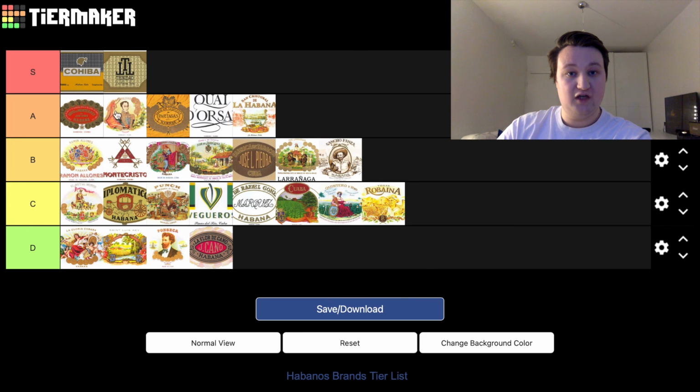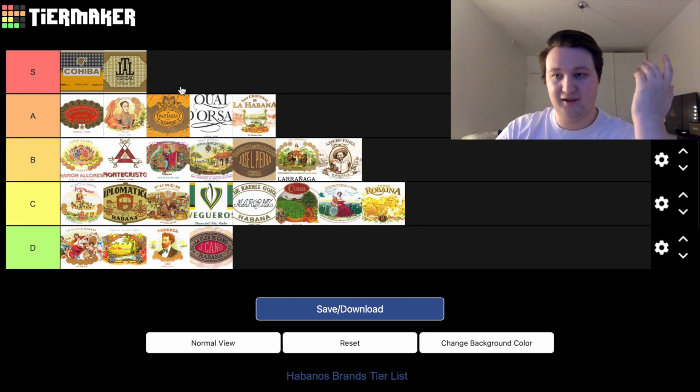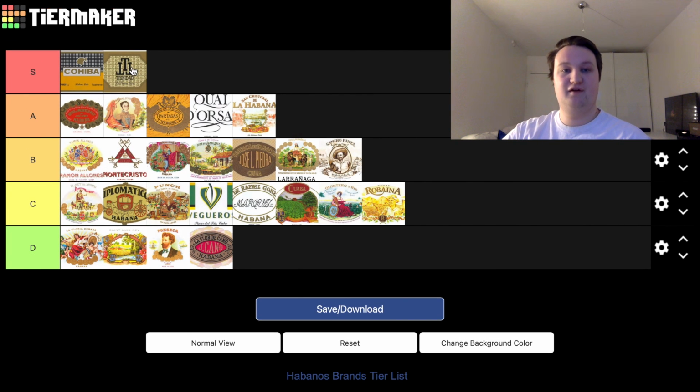So there you have it. H. Upmann is right there as well. I genuinely don't know what the hell happened to it. But there you have it. Okay, so Cohiba, Trinidad, and Upmann are the S tiers. Then you got some classics in the A. Not a lot of surprises. Maybe San Cristobal surprised some. Ramon Allones leading B. Monte Cristo people might think is too low.